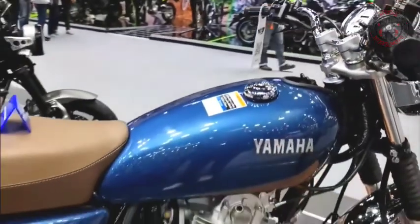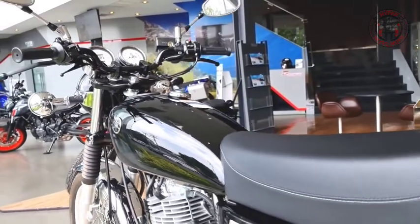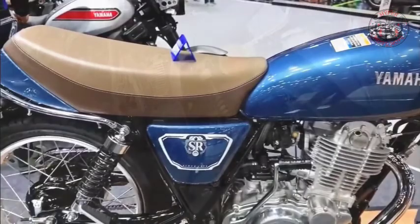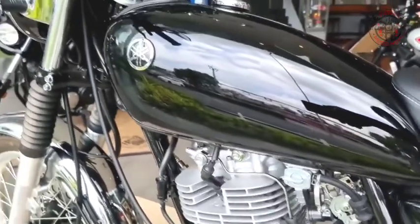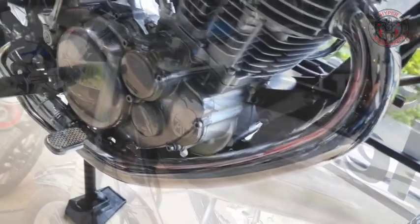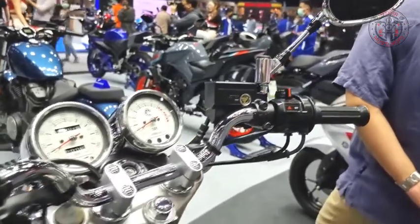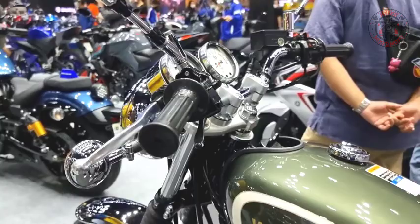Unbeknownst to many retro enthusiasts is a mid-sized retro-styled machine from Japanese manufacturer Yamaha. The SR400 has been around for a couple of years now, but never really shared the same spotlight as the XSR900 and XSR700. Perhaps because this bike didn't just look old school. For all intents and purposes, the SR400 is an old school machine through and through. Unlike other neo-retro machines, the SR400 wasn't adapted to keep up with machines of the modern day.